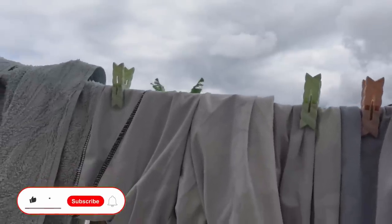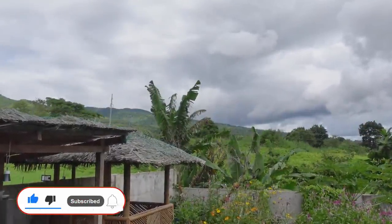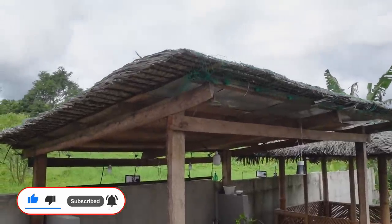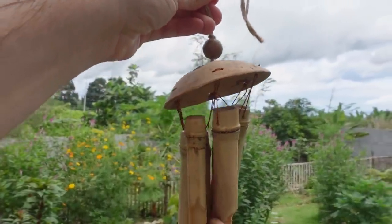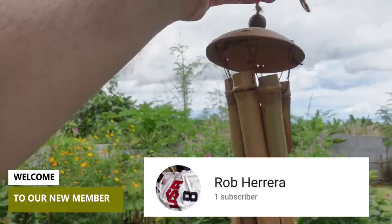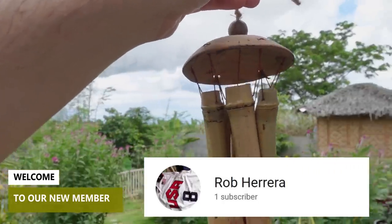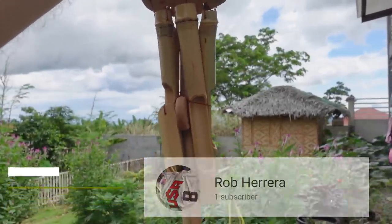It's a little bit grey today. On and off, it is the rainy season here in the Philippines. But in between the rain, got a few jobs to do. I'm going to be putting some of these up in our garden. Some wind chimes, some bamboo wind chimes. These go nice by the kubus. Nice and peaceful and relaxing. Gently blown in the wind. Hopefully gently in the wind.